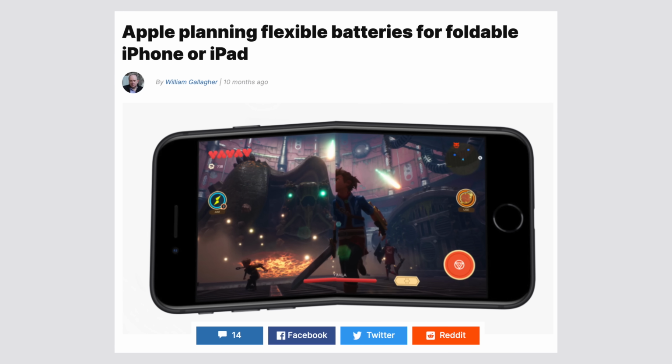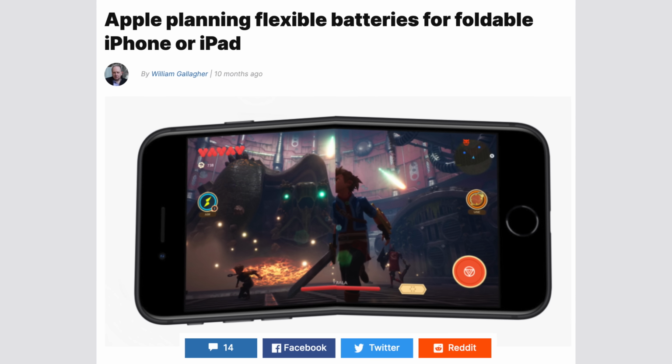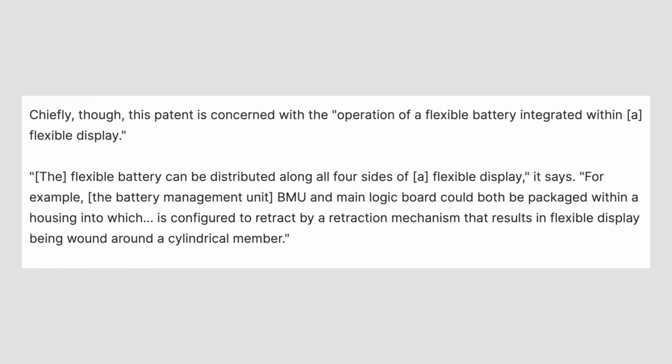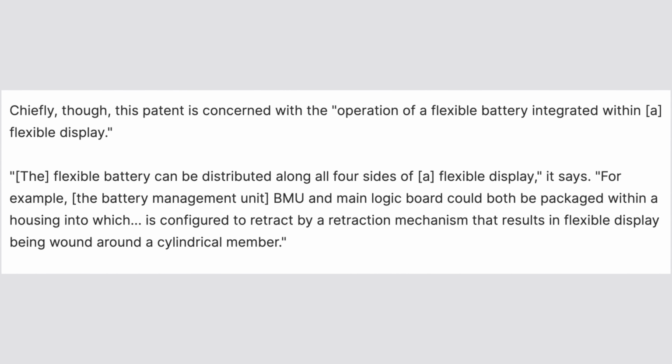In April, we got another patent from Apple showing that they're working on flexible batteries for a foldable iPhone or iPad. Now, while it seems like Apple wouldn't need this for a foldable iPhone, the patent did actually mention the need for this type of battery alongside a flexible display.